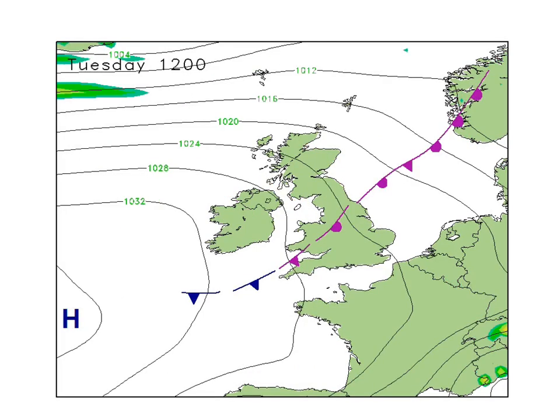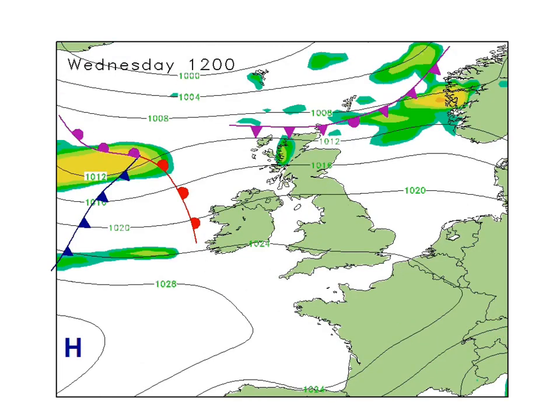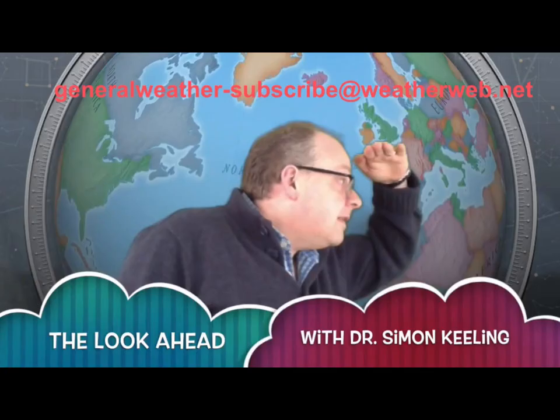And then for Tuesday, just some weak fronts slipping their way southeast, with really nothing on them apart from an area of broken cloud. But generally, Tuesday looking dry. And not too bad for Wednesday either. As I say, though, Gary will have much more on that for you in the fast forecast for Bank Holiday Monday and for Tuesday, and that's available via weatherweb.net.